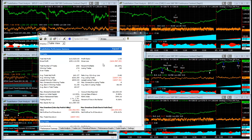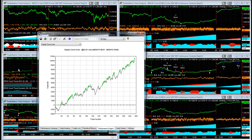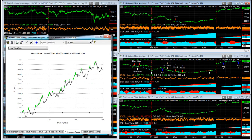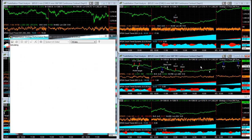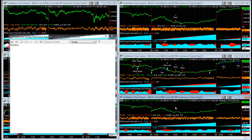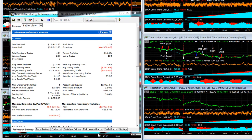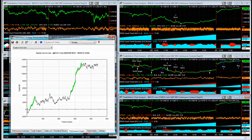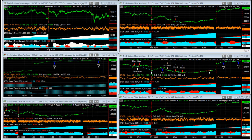Here is the Dow. Recent equity peaks here, here. Here is the Russell, or NASDAQ, not as many equity peaks. The Russell shows equity peaks. And then you get the Tick SP, the S&Ps, and it's kind of sideways here. And so there's different ways to set this up. You see how the indicator works differently.